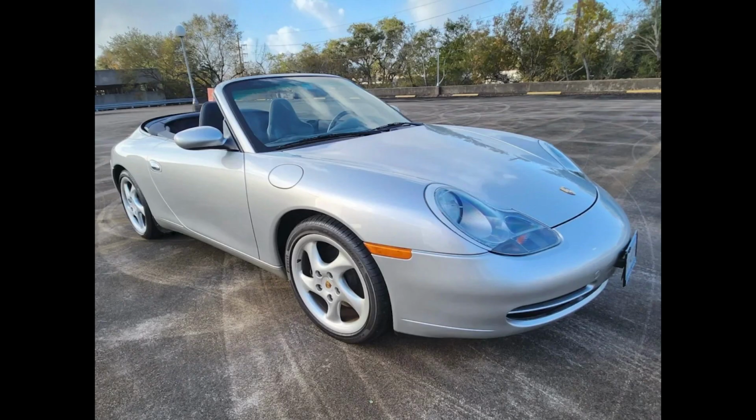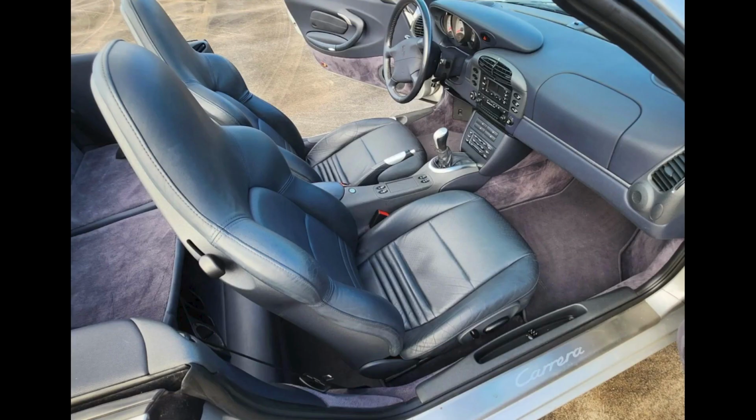An Arctic Silver over Blue 22,000-mile 1999 911 Cabriolet sold for $34,996. An early 996 build, this is subject to that micro market, and the favorable mileage and color combination pushed this higher than a casual observer might anticipate. This was a fair sale.